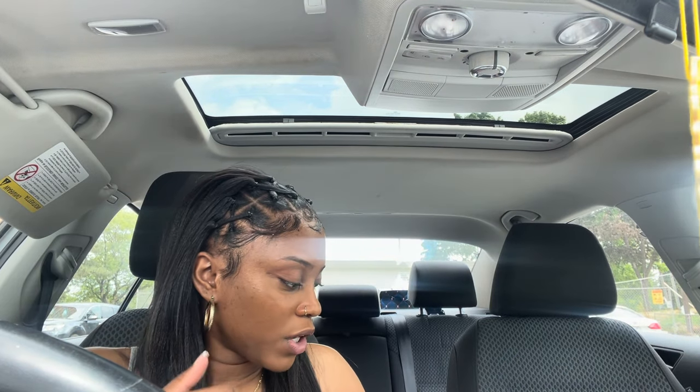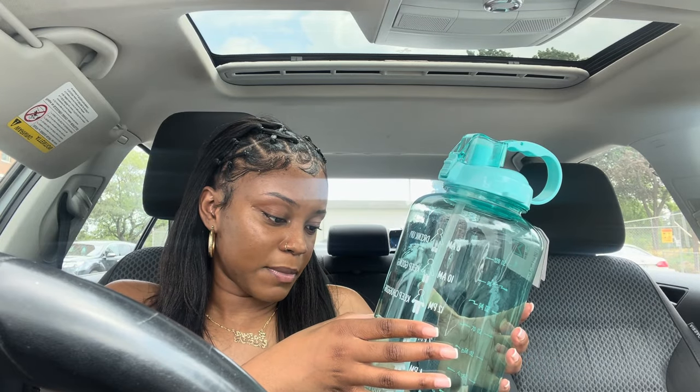And then I want to show you guys this. This is absolutely random, and I don't know why the camera angle went like that. But I bought this huge water bottle. I actually have a water bottle that is a little bit smaller than this. I don't know where I'm gonna drink this much water and when, but I definitely wanted to get it to motivate me to drink more water.